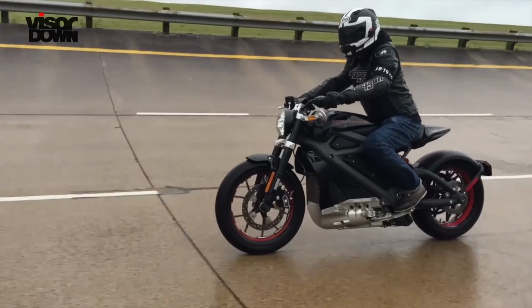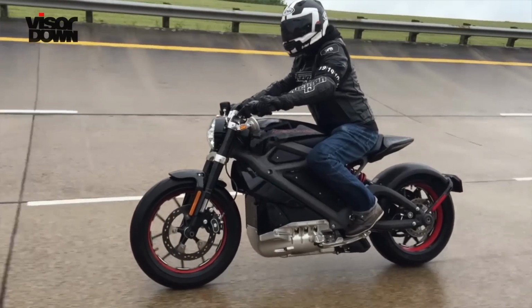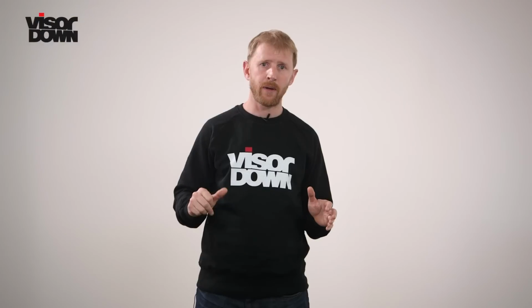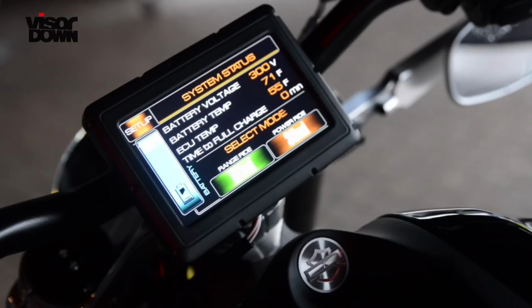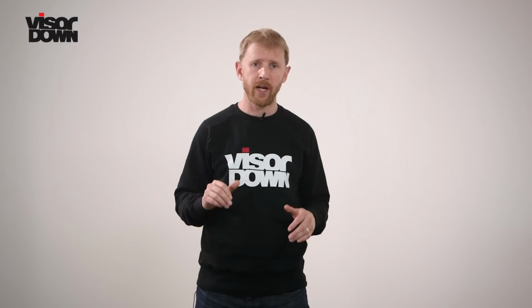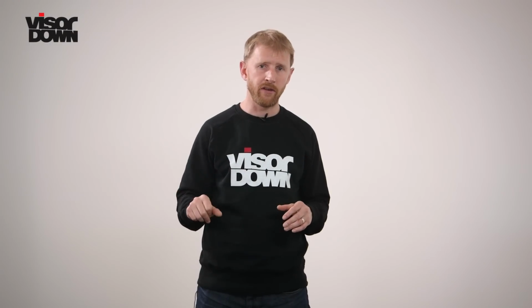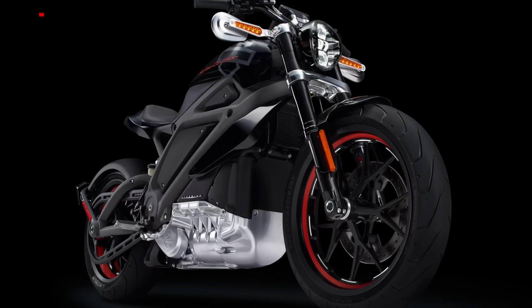The LiveWire uses its own kinetic energy to recharge, and that's what that braking effect is. When you stop, it's completely silent. There's a start button to switch it on. The dash is a colour touch screen, which you press to choose whether you want optimum power or optimum range. Press another button and you're ready to go at the twist of the throttle, although there's nothing to indicate that change. No, the sound isn't any different, it's still silent.